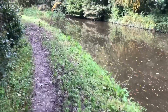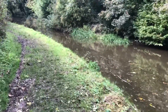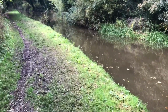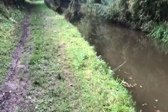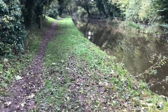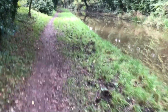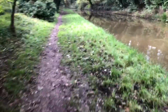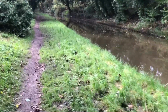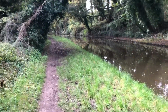But anyway, oh, it's half muddy in places, I don't know. Certainly didn't put the right trainers on, did we? That sounds like a canal boat going through the tunnel again down there. You can't see it though, now we're so far away.